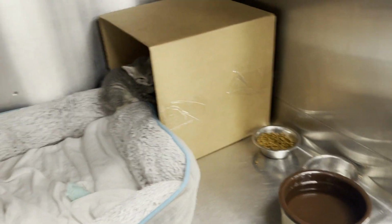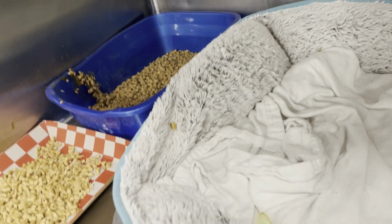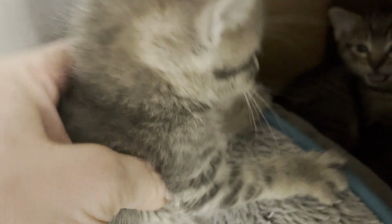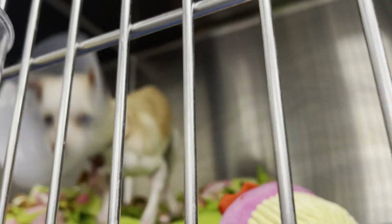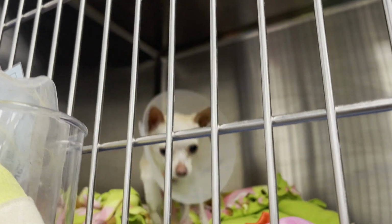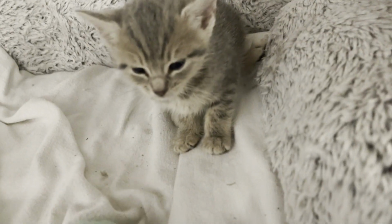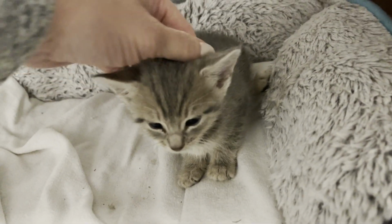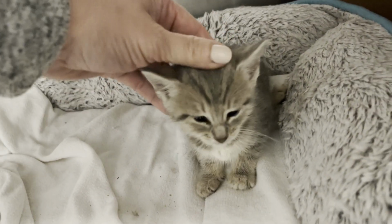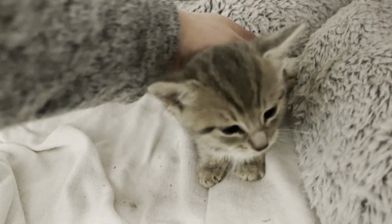Well, the kitties have diarrhea and we did a Giardia test, which was positive. And this little baby just doesn't feel good. Can you please stop barking at me? You're ruining our video. So we're going to give some sub-Q fluids, start some Clavamox, which is an antibiotic, and then just keep close track of her every day.